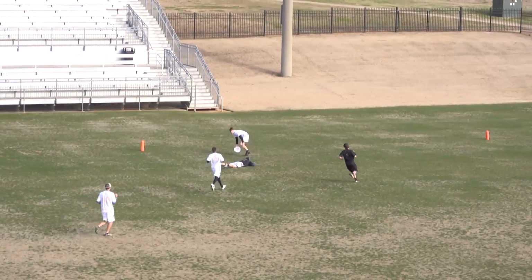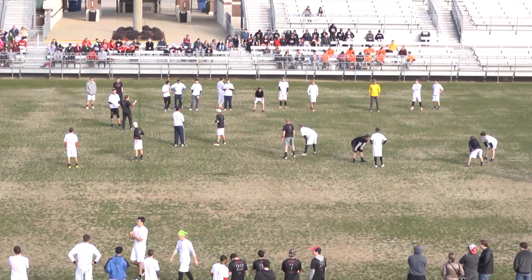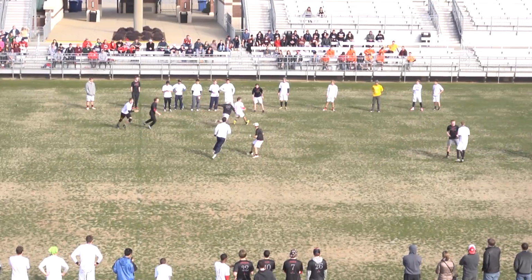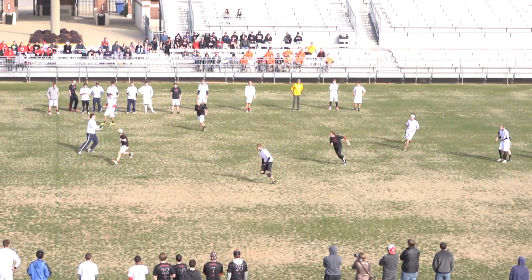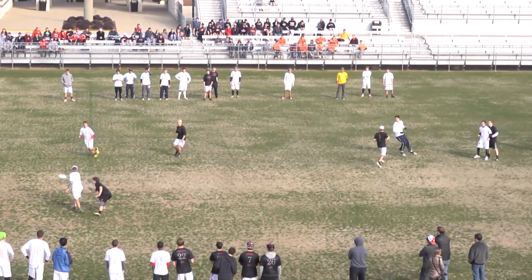A big bid by number 5. Disc is going to be checked in. Freysotter hitting Bullock up line, marked by Michael Fort. Around to Daniel Jacob, marked by Gilstrap. Jacob around to Ogren. He's marked by Trent Dean.